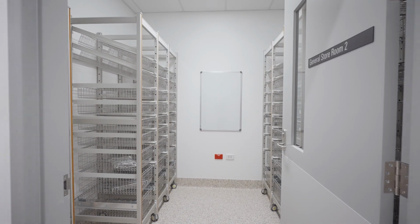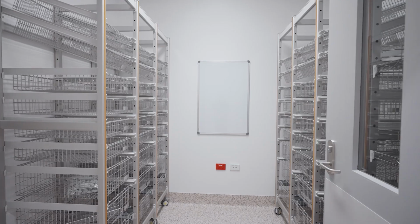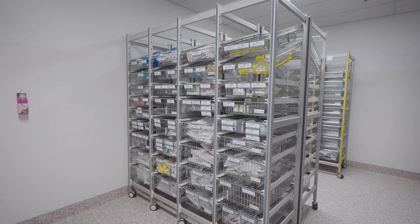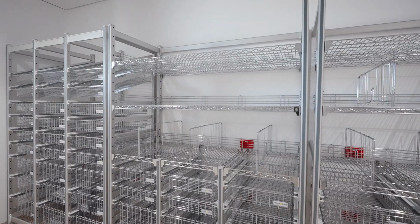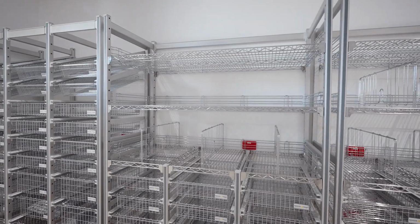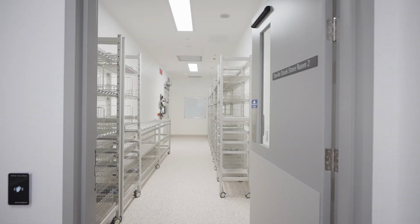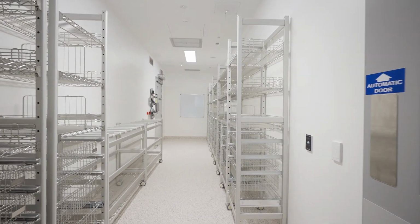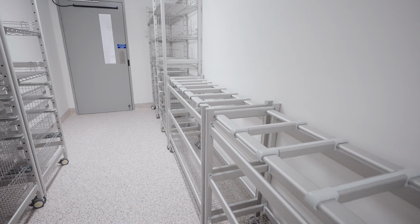We utilised our colour-coded system to streamline workflows, customising each room for its unique application and maximising efficiency. Collaborating closely with Canberra Hospital and the main contractor Multiplex, SpaceLogic successfully delivered over 1,000 bays of modular storage units, meeting strict timelines with precision and efficiency.